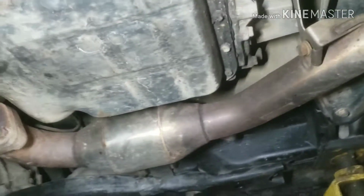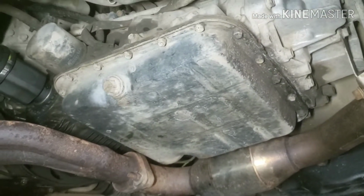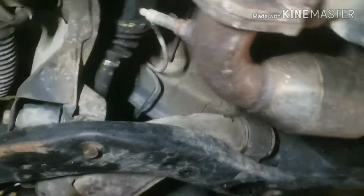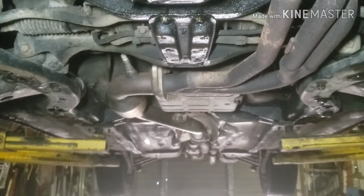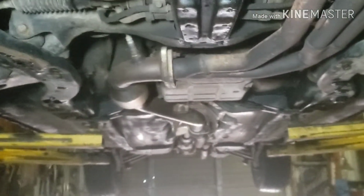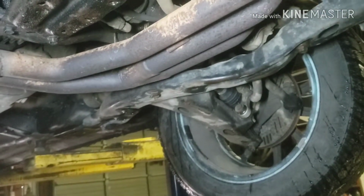And then obviously I got the automatic tranny, which, this is my first car I ever bought, so automatic was the way to go for me. I didn't know manual yet. I didn't want to learn manual on my first car. I probably should have, but it all worked out in the end, so it doesn't really matter.